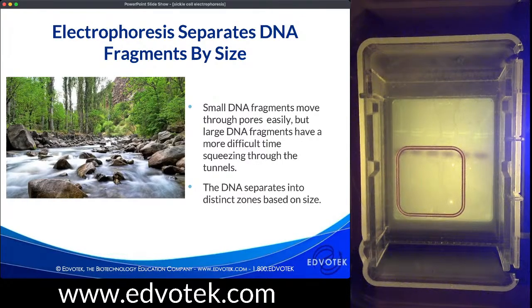So if we're looking for an analogy for electrophoresis, and this is one I use a lot, but I think it really helps, we can think about DNA molecules like fish, which are swimming down a river. We have some fish that are large, we have some fish that are small. They are moving downstream with the current. So the current here is like our electrical current.